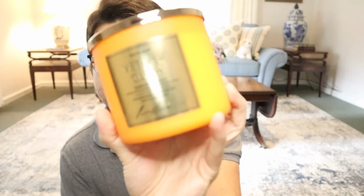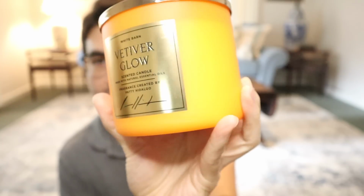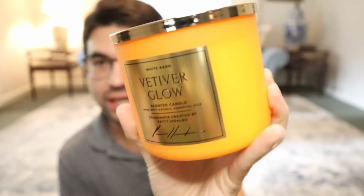And then lastly, we have the kind of mystery candle, which is Vetiver Glow. That's what that looks like. Look at that neon orange. Oh my God, the finish on this is just absolutely exquisite. Vetiver Glow reads Golden Woods, Warm Amber, and Oak Moss.